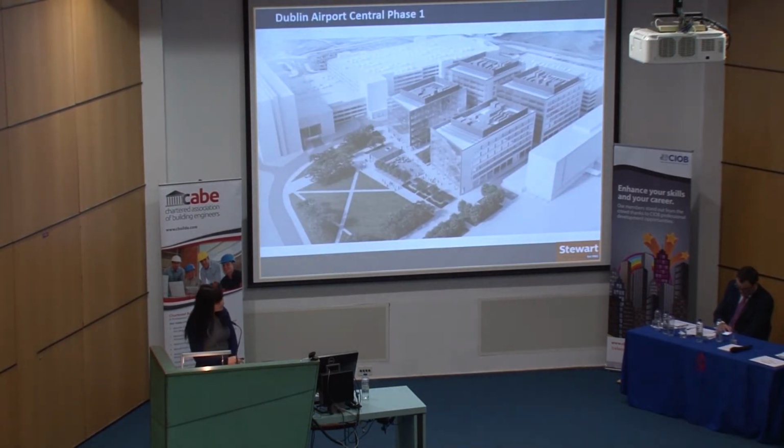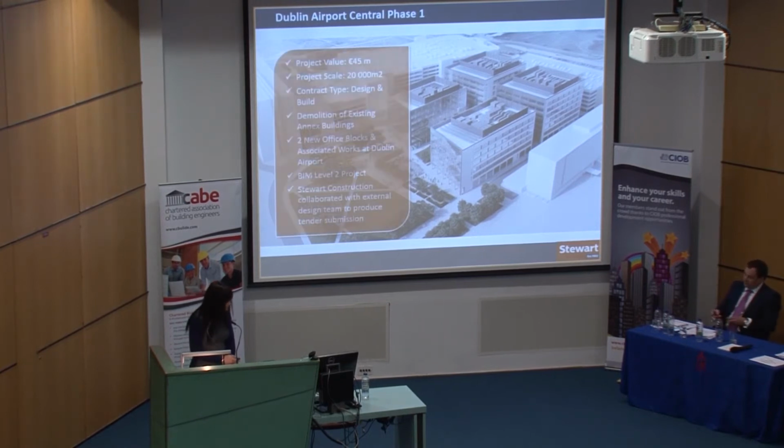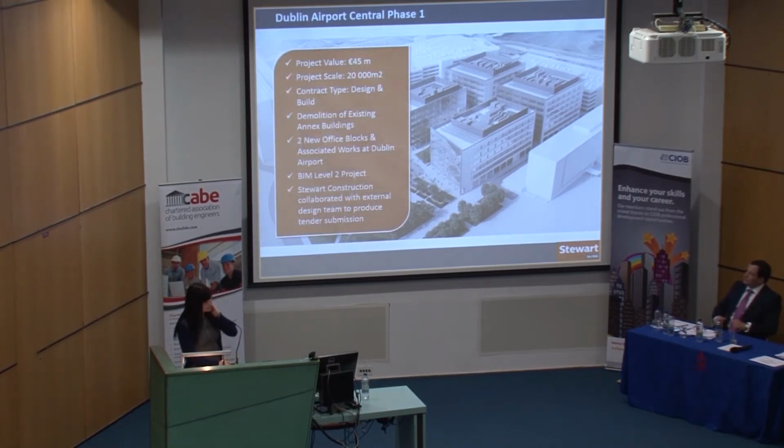So Dublin Airport Central, phase 1. I selected this project because of its location. The site is located next to Terminal 2, which is on this side, and that's your multi-storey car park. The project value is 45 million, a design and build project: demolition of existing annex buildings and 2 new office blocks and associated works at Dublin Airport.